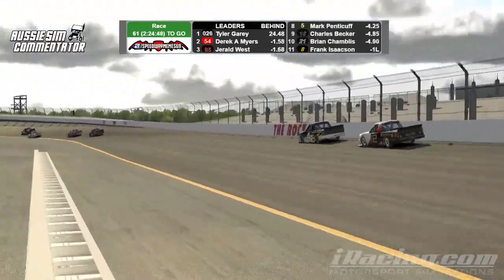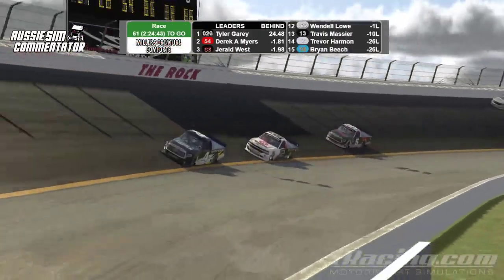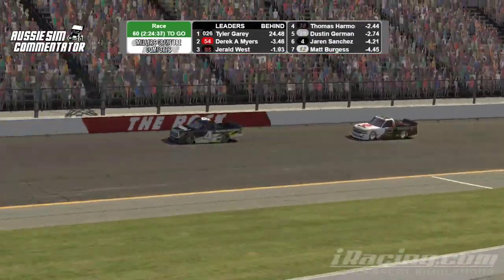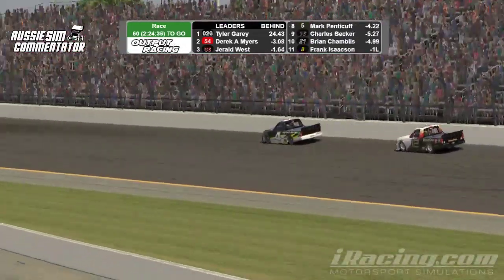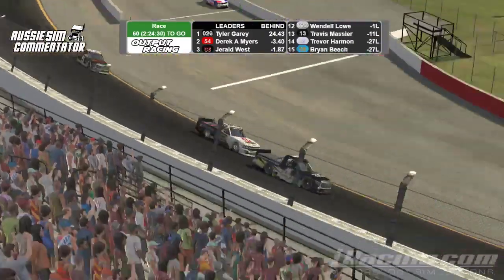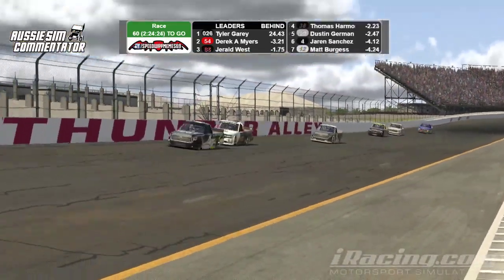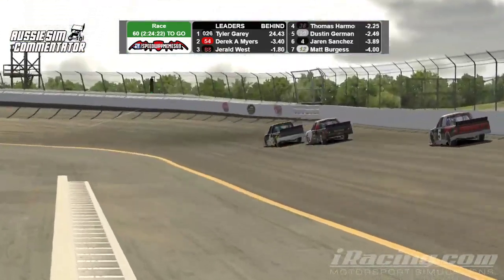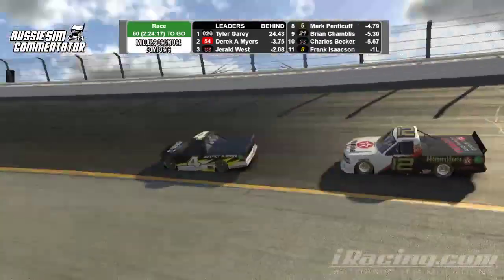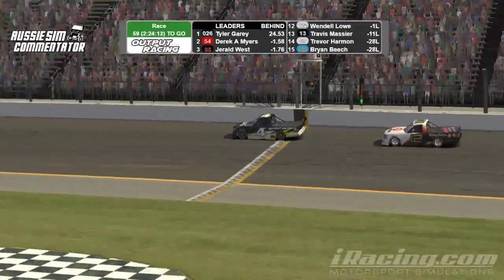See a couple of battles here back in the pack a little bit. The 12 and the 5 want around the 4. Doesn't look like they're going to quite get it yet. But Matt Burgess is definitely looking strong. Jaron just defending himself perfectly right now. Doing what he's got to do to keep Matt Burgess behind him.